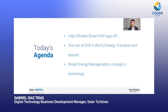I'm going to talk about the future of CHP in Europe and in the world, as most of my colleagues have already talked about. We have a lot of pressure for the sustainability aspects, but I think that we have a good history here, a good story as well to explain. Most of my colleagues today already talked about the alternative gases that we can use, in particular hydrogen. I'm going to talk about that for a minute.